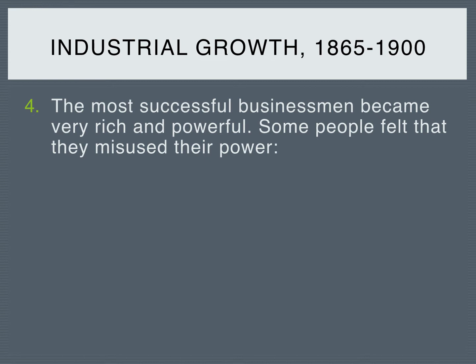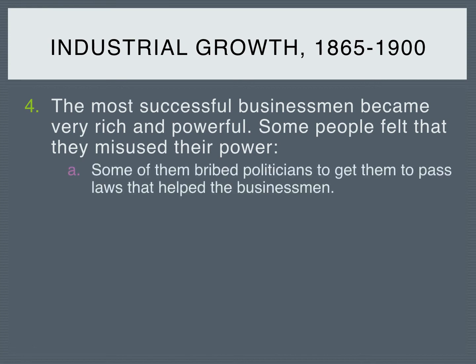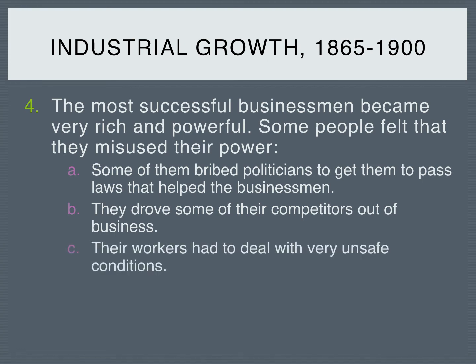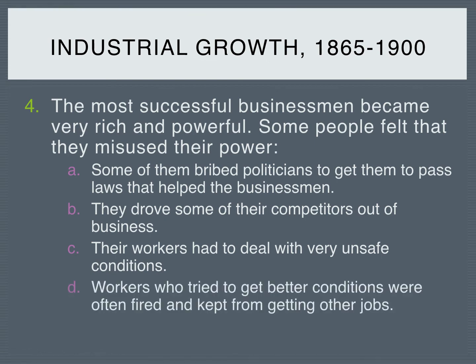So the most successful businessmen became incredibly rich and powerful. And some people felt like they were misusing their power. In addition to the conditions that their workers were under, they did things like bribing politicians to get them to pass laws that helped their businesses. They worked hard and sometimes cheated the system to drive their competitors out of business. Like I said, their workers had to deal with very unsafe working conditions. And workers who tried to fight and get better working conditions for themselves were often fired, and after being fired, they were kept from getting other jobs.